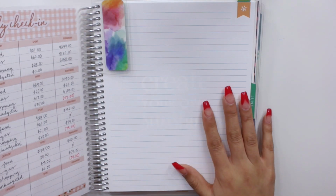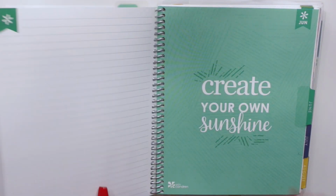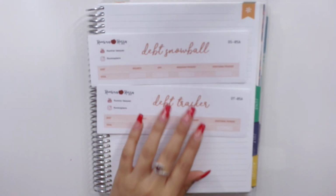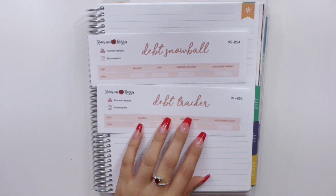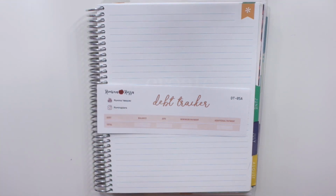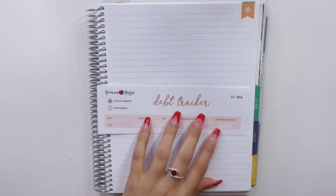Now, I usually like to make my whole debt tracker and debt payoff on the very last page of the month. So the page right before the new month starts is where I like to do it. And now I do have some of the stickers here that I will be using, which you guys know that I love to use. And these are actually from my sticker shop. Now I was debating which one I'm going to be using for this month, but I think at the end of the day I'm just going to use the debt tracker, and I'll go ahead and start my whole debt snowball slash debt avalanche. I'm still not sure what I'm going to be doing just yet. So I think I'm going to use this for now.